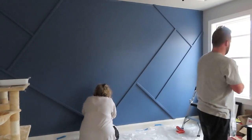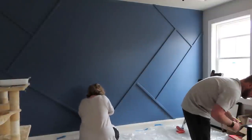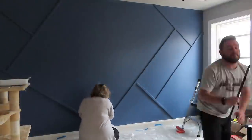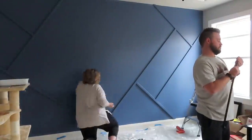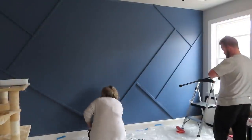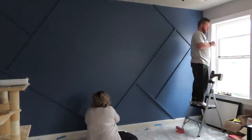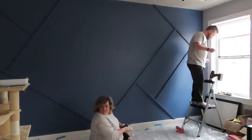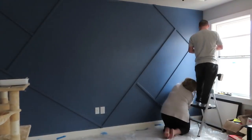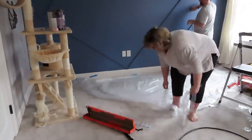Finally, once all the painting is done, I'm just going back in and putting the outlet covers back on, and Danny is going to work on putting up that last curtain. We wanted to wait until the paint was dry so we didn't run any risk of getting paint on the curtain, and just finished up this wall. I was so happy with the way it turned out. It was so pretty, and I just think it's fun to see our vision come to life, especially because we weren't sure exactly how we wanted to do it. We did kind of wing it quite a bit.